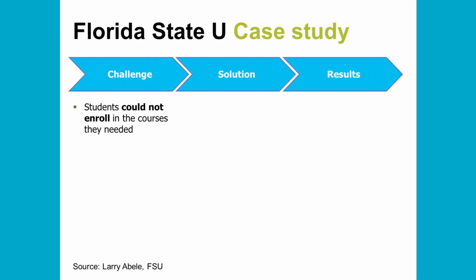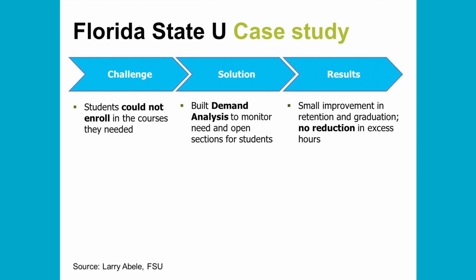They found that many students couldn't enroll in the courses they needed when they needed them. So they did demand analysis, using statistics and computers to try to optimize scheduling for students. And what they found was a small improvement in retention and graduation, but interestingly, they found no reduction in excess credits among graduates.